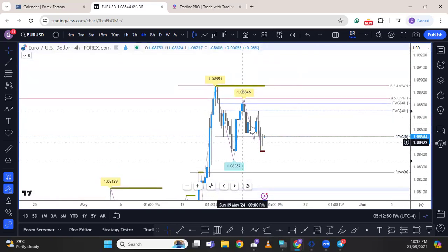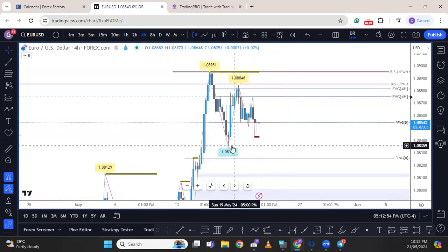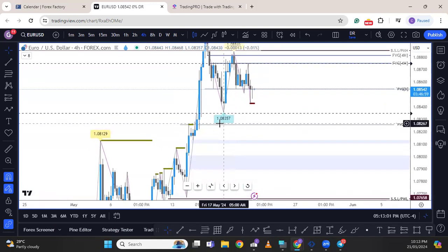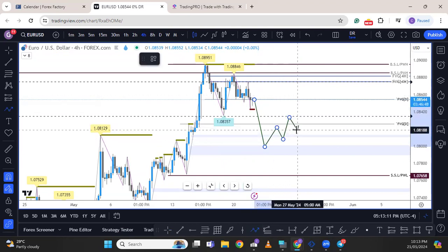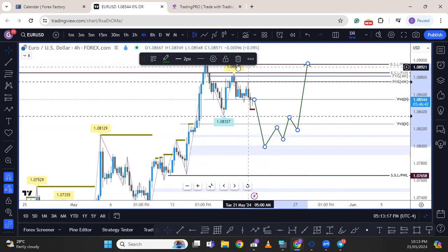And you can see this is just basically in a range. The possibility exists that this may sweep this low and come to this point. Sweep this 1.0835. So you'll be looking at probably something sweeping this low like this, coming in here, then something like this, continuing to the upside. That's what we might be looking at tomorrow on EURUSD.